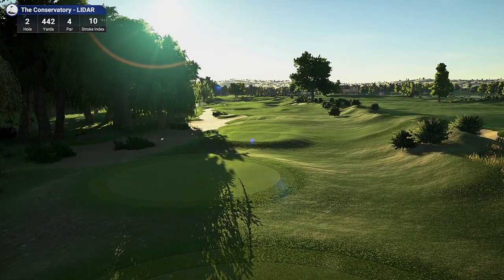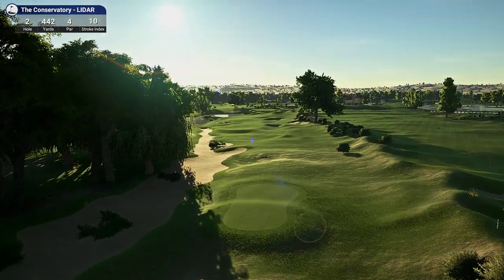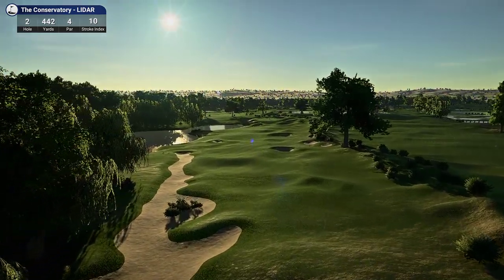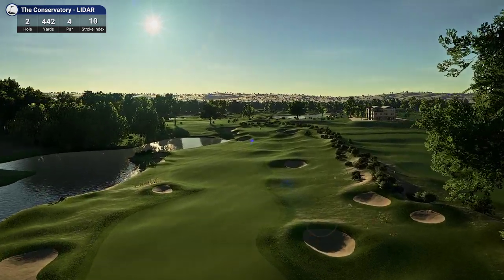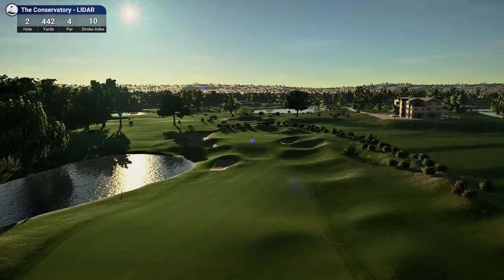Okay, hole 2, 442 yards. Par 4, stroke index 10. Again, nice use of the light. Again, you can see all the little shadows of humps and bumps and everything on the fairway. As I said, it's the LIDAR data, so it's pretty accurate.